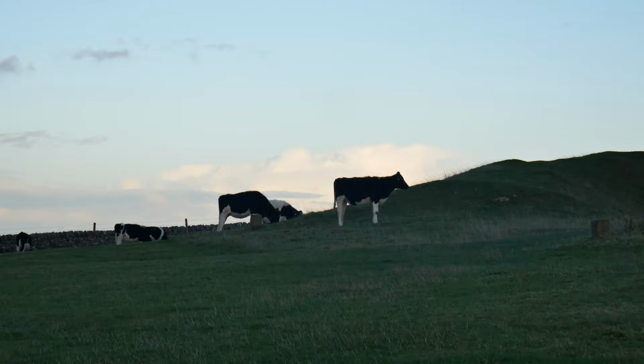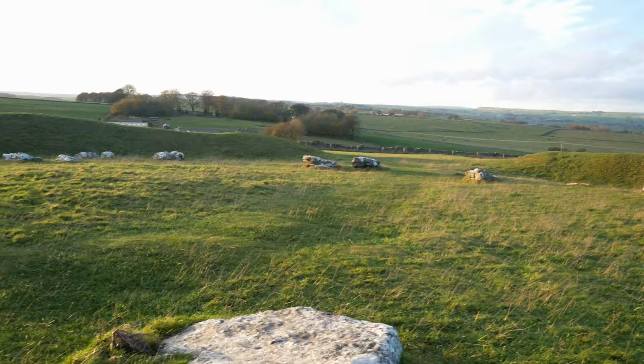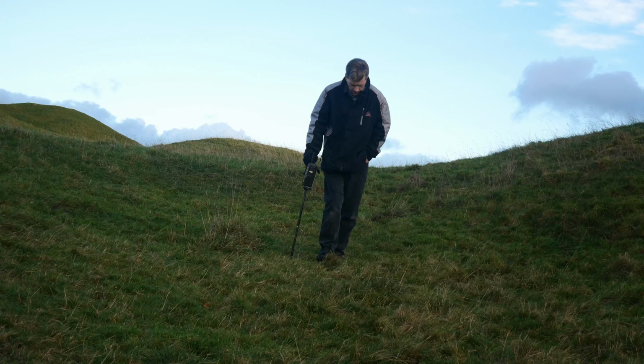Arbor is a Neolithic henge monument, and it's beautifully set in high moorland with amazing views all around, especially in the sunset light we had this evening. There are more than 50 white limestone slabs which have now fallen and surround a central cove, and all this is surrounded by a bank and a ditch. It would have looked amazing if the stones were still upright.